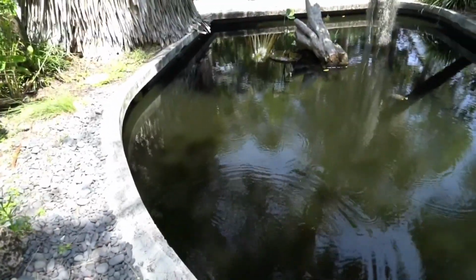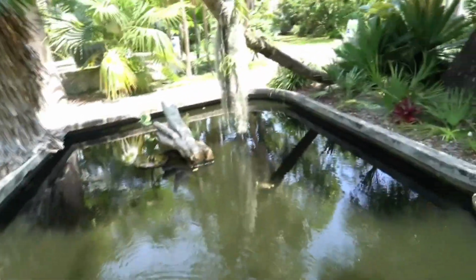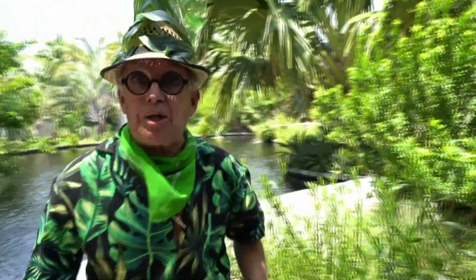Oh, I see a turtle. There's a turtle here. People actually bring their turtles from home. They get permission to introduce them to the turtle pond, and they come back and visit the turtles on Saturday afternoon. And they can recognize their own turtles.